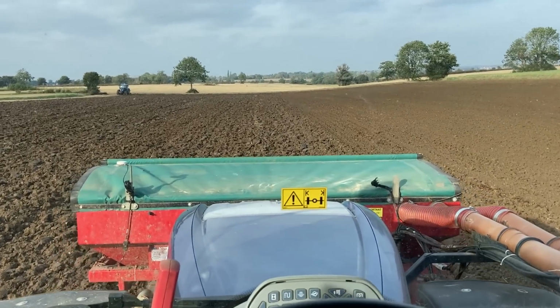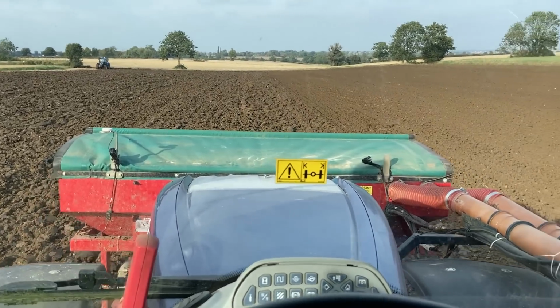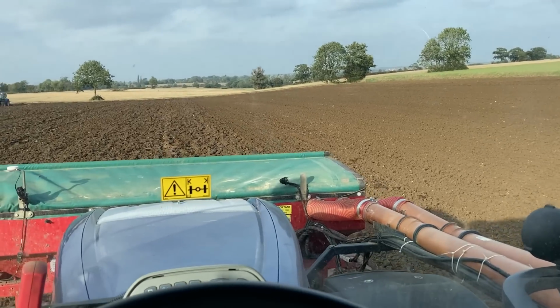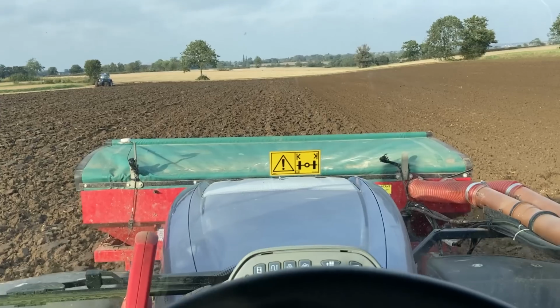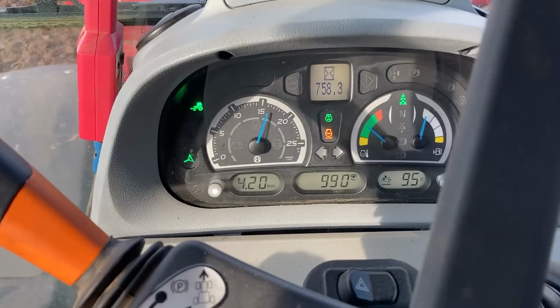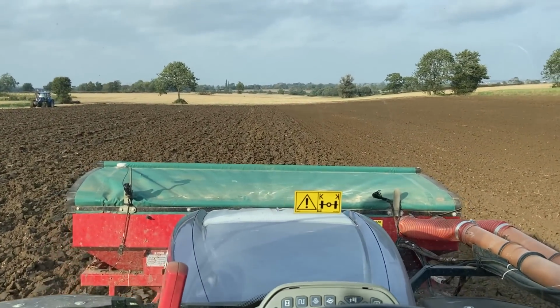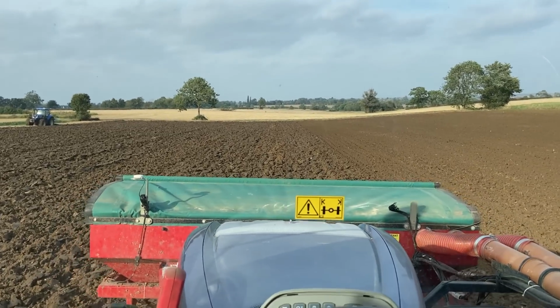Right, I'm now on the drill. As you can see, this bit hasn't been power harrowed. The first side of the field over there was a lot tougher, so I had to power harrow that with the other power harrow on the 225 in front of this, but this I managed to get on without the power harrow. I'm going a bit slower. I'm now only going 4.2k, whereas before I was going probably about 5.2. It's saving that extra pass, as we talked about in last week's video.